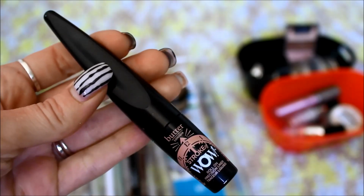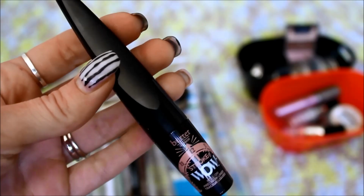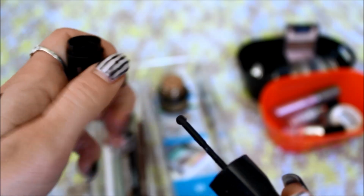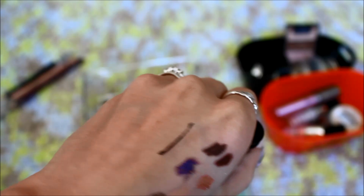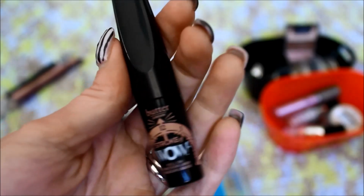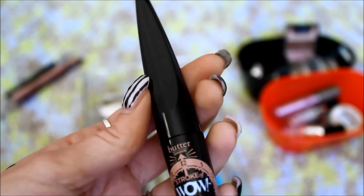I guess I have two liquid liners. I thought my Physicians Formula one was the only one I had, but I do have this Butter London Stroke of Wow one. It's one of those roll-on liners. I only used this once and it scared me basically, so I haven't used it again. It is black, but I'm honestly scared to use it. I feel like I should hold on to it since it's pretty new in my collection and try my best to figure it out and give it a few more tries at least before I pass it on.